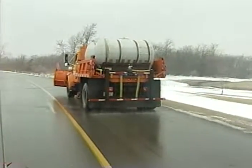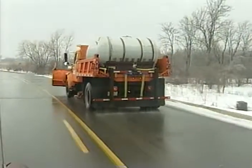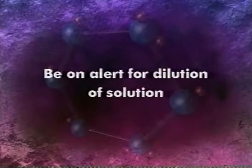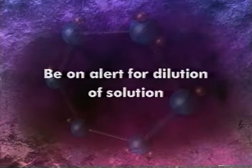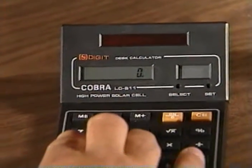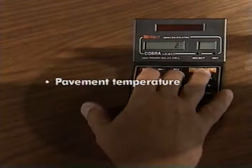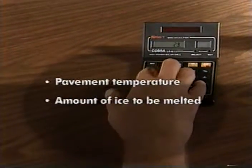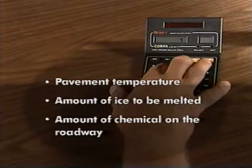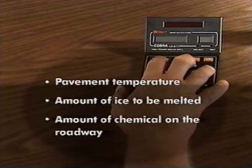Dilution of solution always takes place as melting occurs or additional precipitation falls, whether it be in the form of rain or snow. Dilution of solution must always be considered when applying dry and liquid de-icing chemicals. In theory, you could calculate the exact amount of de-icing chemicals to apply if you knew the pavement temperature, the amount of ice the chemical must melt, and the amount of chemical that would stay on the roadway. However, changes in weather or traffic often alter those calculations considerably.